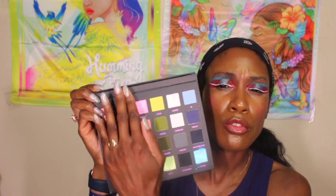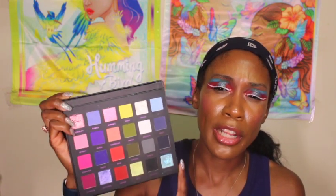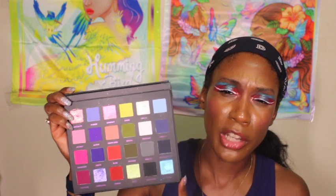But as you can see, it's just a nice warm tone, cool tone situation. So if you cover this up, you get more of the warm tone situation, and then you cover this up, you get a nice cool tone mixture. This is the last palette the owner made with her dad prior to him dying of cancer. So I feel like this was a special project for her.